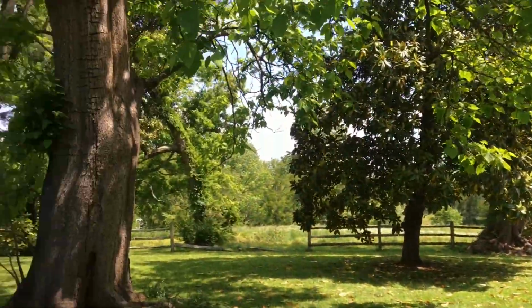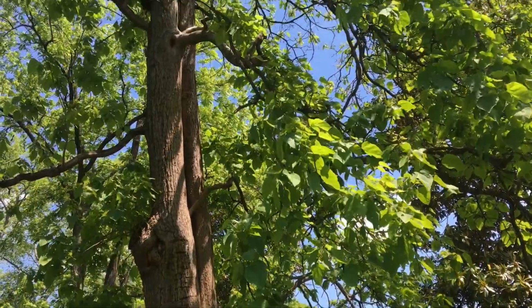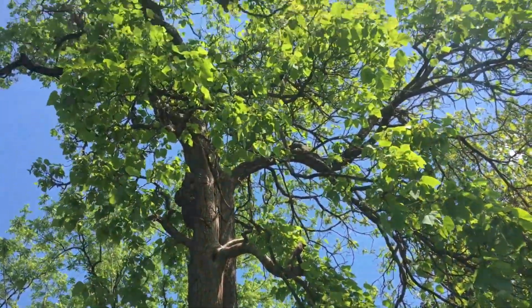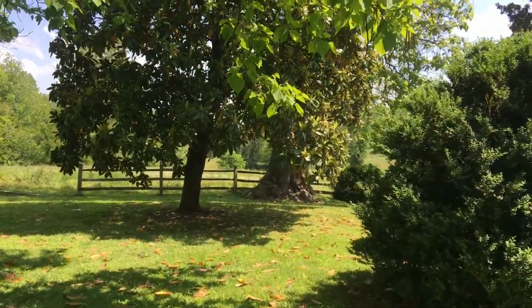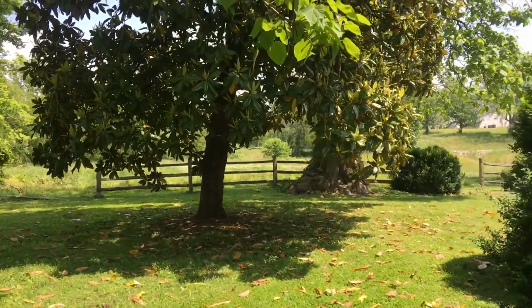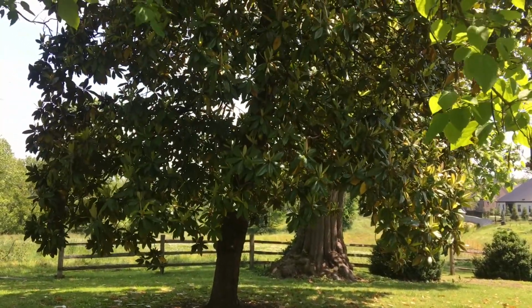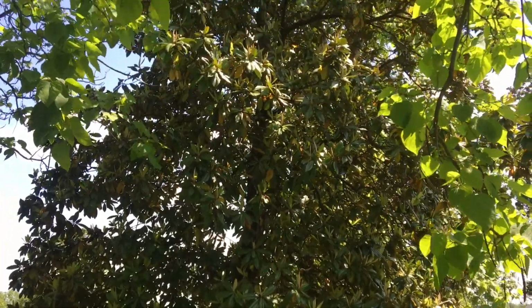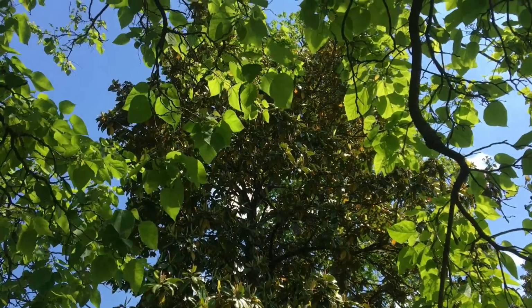Look at these trees. I don't even know what they are, but they're huge. I'm so happy the storm didn't get them. We had a tornado come through back in March. I'm gonna get in the shade here so you can see this one. This is a magnolia. And it goes up forever.